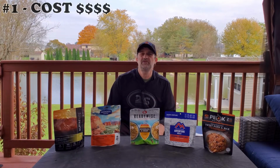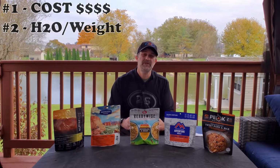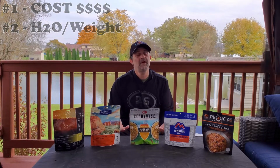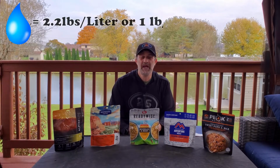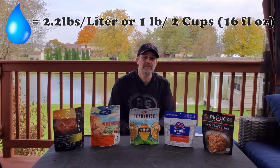The second main consideration is how much water it takes to rehydrate them. And the reason why that is a concern is because sometimes clean water can be hard to come by while out on trail. The other thing is water is heavy. It weighs 2.2 pounds per liter, half a pound a cup, 1 pound per 2 cups. And when you're doing hiking, carrying everything that you need on your back, every half pound counts.